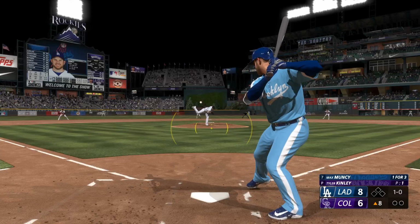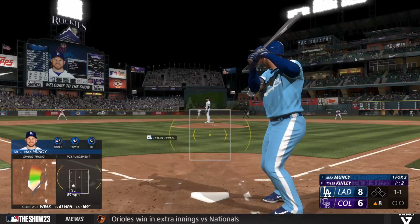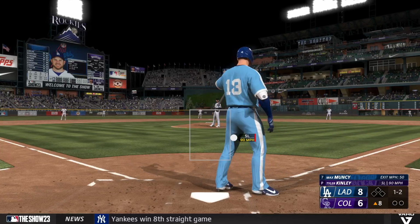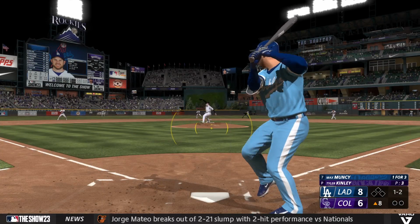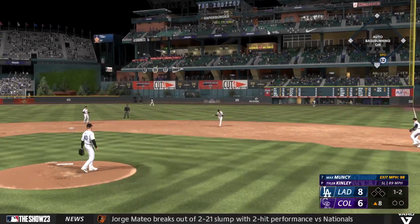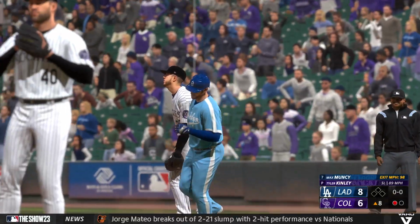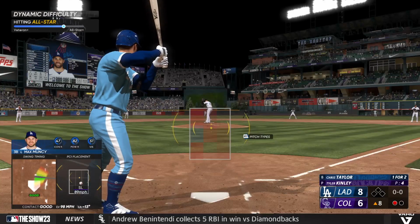The 1-0. And that one wrapped foul. Kicks and fires. Hard hit, right side. In plenty of time to first. First out in the top of the 8th. The batter number 3. Chris Taylor now, 1-2. Taylor.